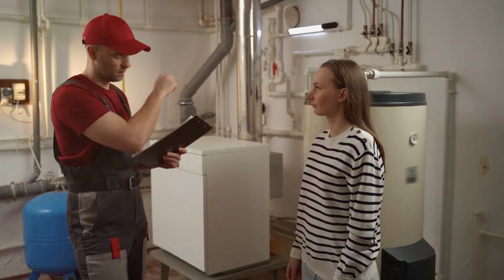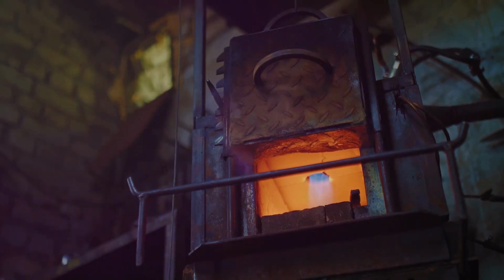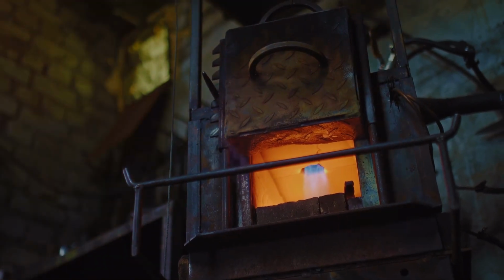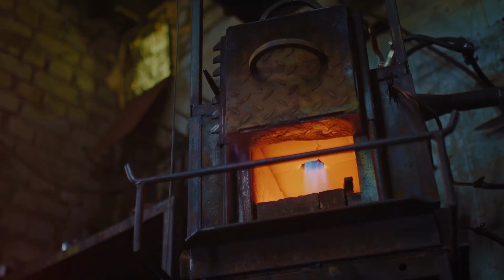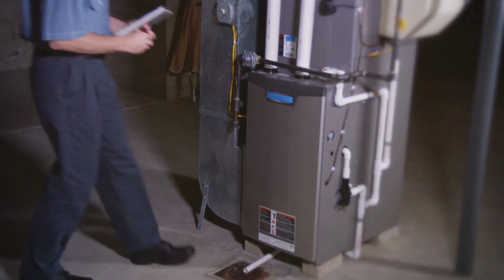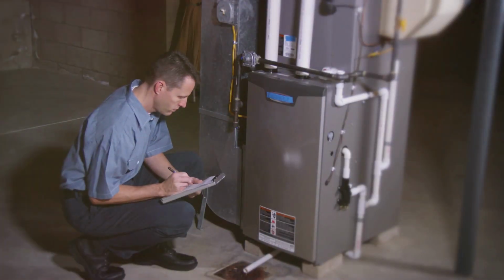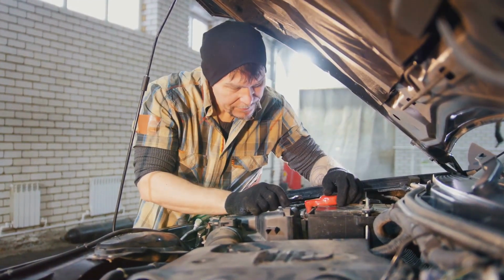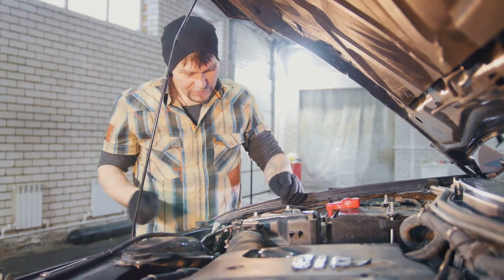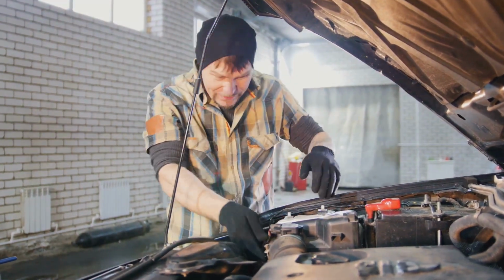All right, folks, let's talk about maintenance. Your furnace, water heater, gas stove, fireplace, they all burn fuel, and over time, they can develop problems that could lead to CO leaks. That's why it's crucial to have these appliances inspected and serviced annually by a qualified technician. Think of it like taking your car in for a tune-up.